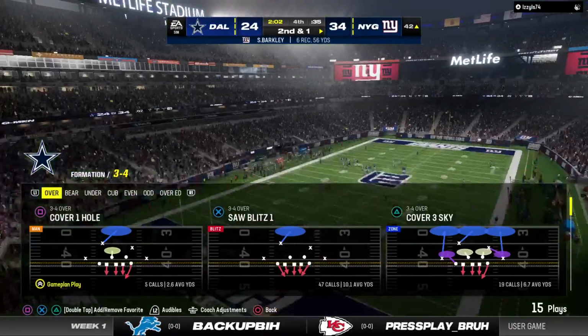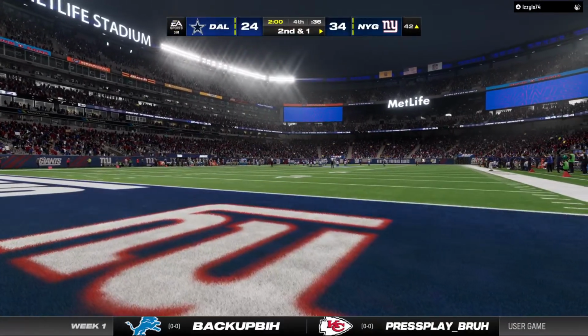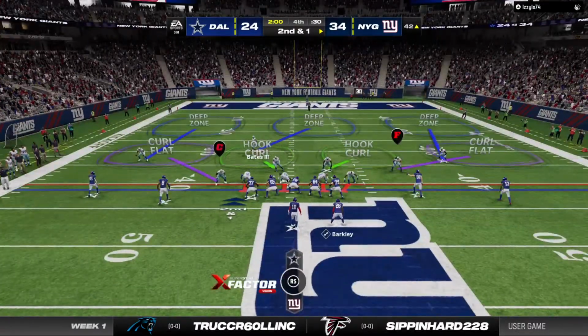A good first down call as the screen play gets them 9. 2 minutes left to play in this football game here on EA Sports. Another yard would probably put this thing in the books. It's 2nd and 1.